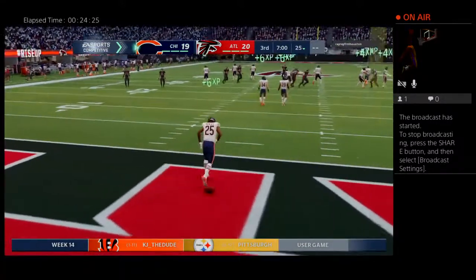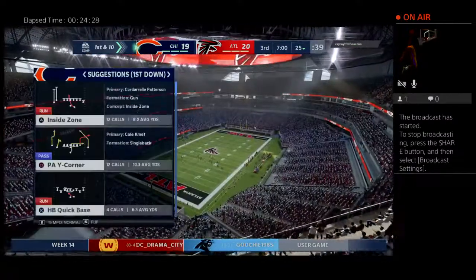Fields it in the middle of the end zone. And no fireworks to start the half. This will be a touchback.